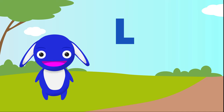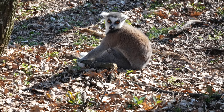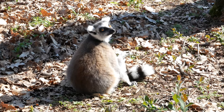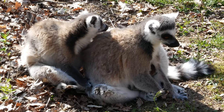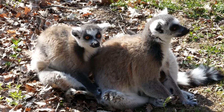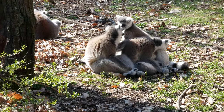L is for lemur. There are lots of different types of lemurs in all different sizes and colors. And some are vegetarian or herbivores, as they call it for animals, and some eat meat like bugs, lizards, and frogs. These guys are called ring-tailed lemurs because they have black and white rings on their tails. They like to hang out in groups and sit in the sun.